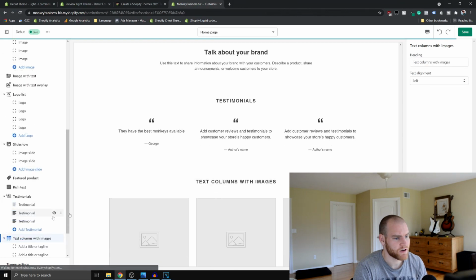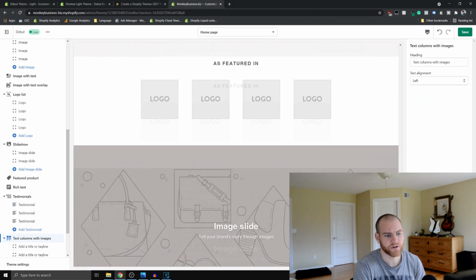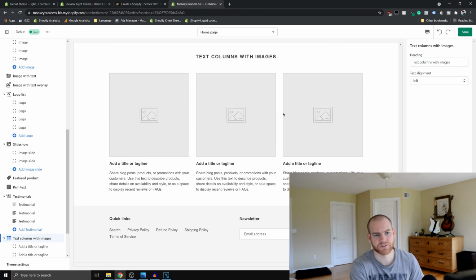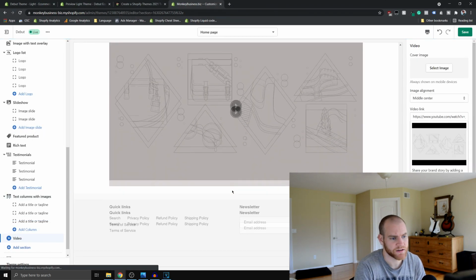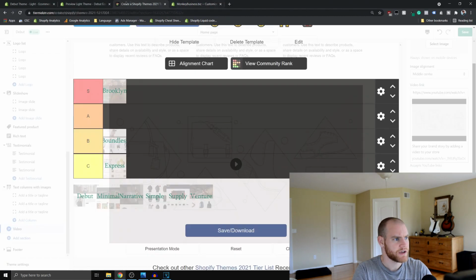Continuing on, we have text columns with images. It's similar to the logos, but if you wanted to give blurbs about them, I would use this. This text column with images is literally just images, and then there's text underneath. Very self-explanatory. And then video, once again, this is just going to be an embedded video. So that's all the sections for this.